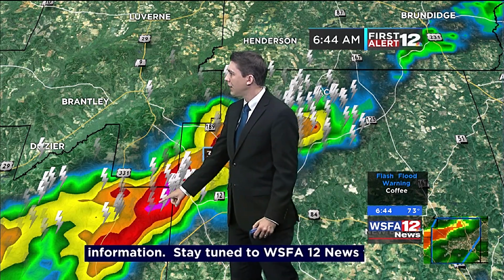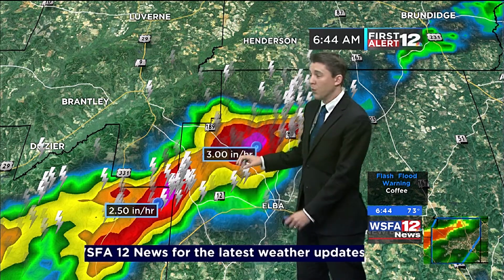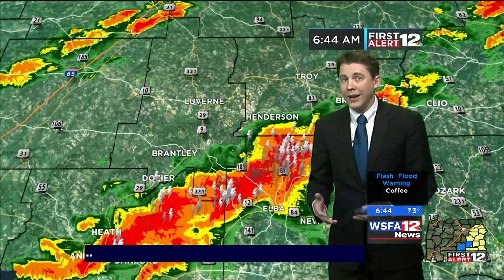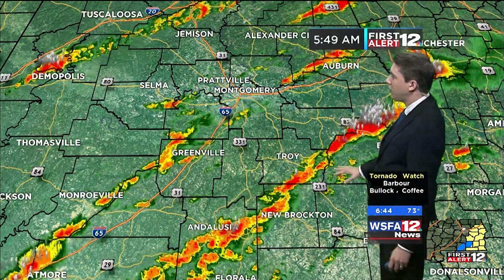Now, we can cross over the county line here. This would take us into very far eastern Covington County, and we're still looking at about 2 to 2.5 inch an hour rainfall rates. So there's a lot going on here, and I think we've probably still got ourselves a fairly long morning for the rest of us. Tornado watches are in effect.